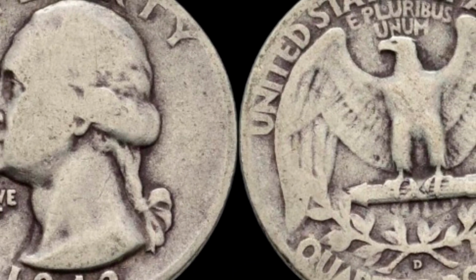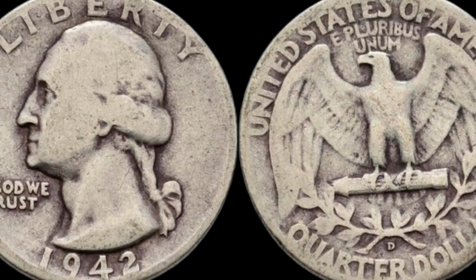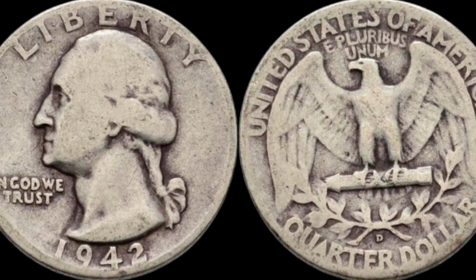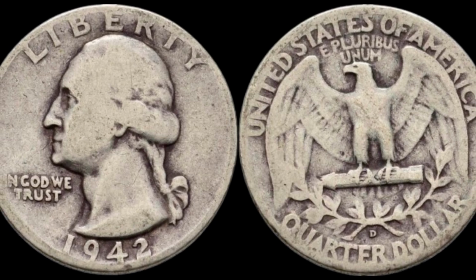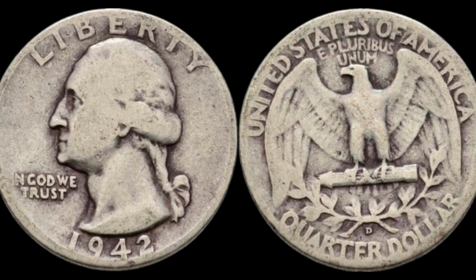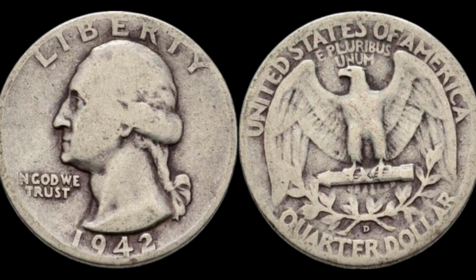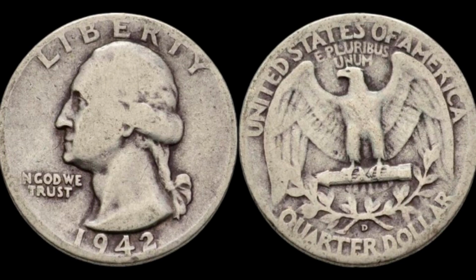Imagine holding a simple quarter, a coin you might use to buy a snack or toss into a vending machine. But what if I told you that a specific 1942 quarter coin could be worth a jaw-dropping $1.8 million today? Stay tuned as we dive into the fascinating history, unique characteristics, and current market value of one of the most valuable quarters ever minted in the United States.